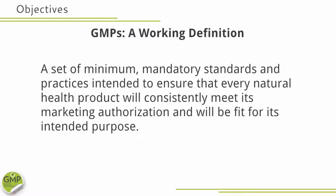The GMPs are a set of minimum mandatory standards and practices intended to ensure that every NHP will consistently meet its marketing authorization and will be fit for its intended purpose. Note the word minimum in this definition. The GMPs are not the ideal.